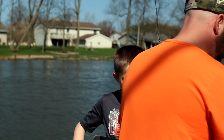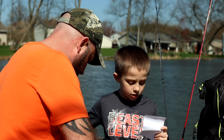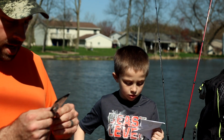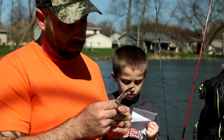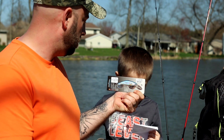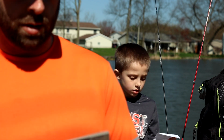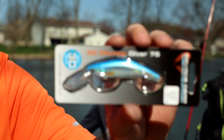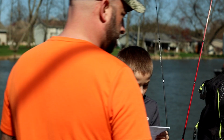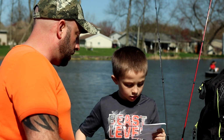Savage Gear 3D Minnow. $7.99. It's a diver. Floating. Runs 4 to 8 feet. Cool color. This is the blue minnow color. Quiet knockers in there. How much is that? $7.99. Okay, what's next?